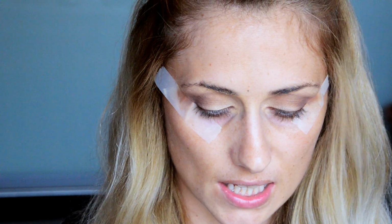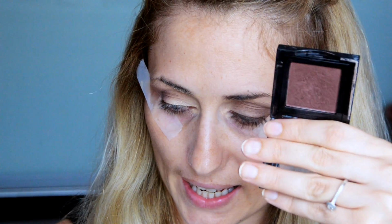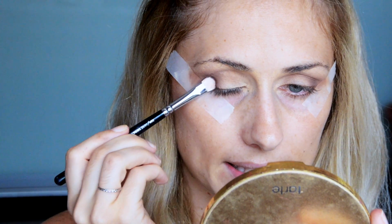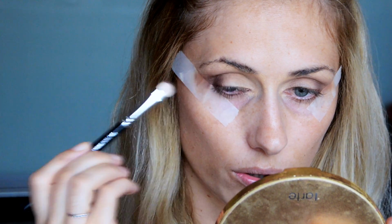Okay, I'm then going to be taking a Bobbi Brown shadow. This shadow is absolutely incredible. I bought it ages ago and I adore it. It's called Cognac, and on my shadow brush I'm just going to be patting that on the very, very outer third of my lid.